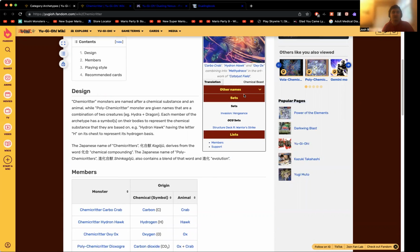So, Chemichritter monsters are named after a chemical substance and an animal, while Polychemichritter monsters are given names that are a combination of two creatures. For example, Hydra and Dragon. Each member of the archetype has a symbol on their bodies to represent the chemical substance that they are based on. For example, Hydron Hawk has the letter H on its chest to represent its hydrogen basis. The Japanese name of Chemichritters, Kagochu, derives from the word chemical compounding. The Japanese name of Polychemichritters, Shinkagoju, also contains a blend of that word and evolution.